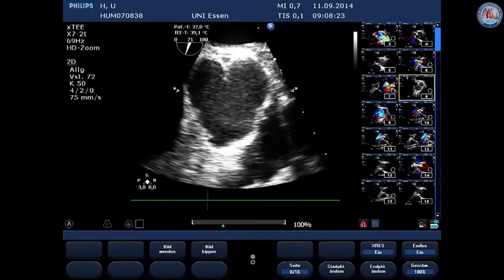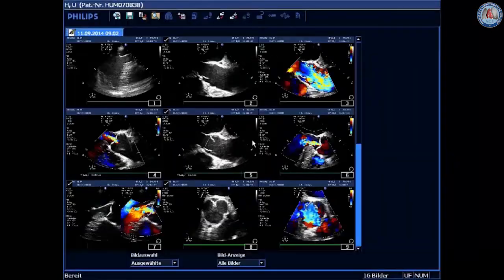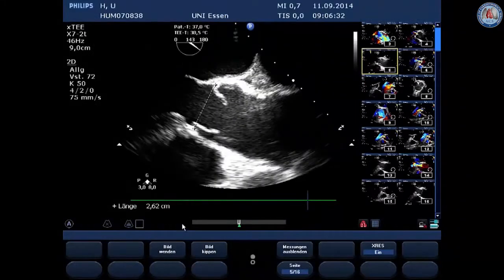Annulus was measured. Let me get that picture. And annulus in this measurement was measured 26 millimeters. And as I said, the dimensions of the aortic root were pretty much normal. It was not enlarged. So this is it from the echo.